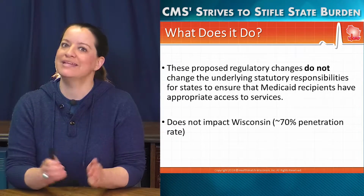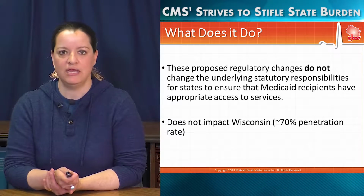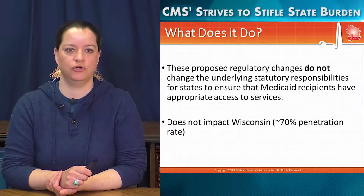It's kind of chipping away at some of the edges and saying we're going to alleviate a little bit of that extra burden you might have had if you're a state that's largely managed care, but then there's also a little bit extra fee for service in your program.